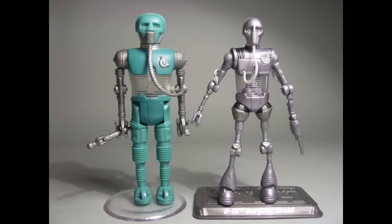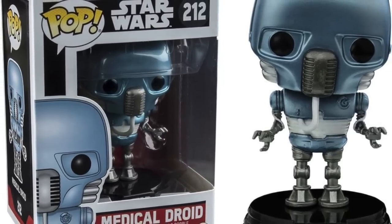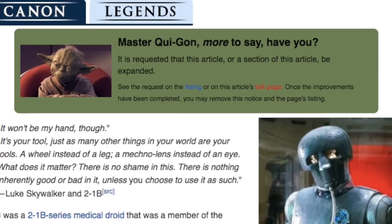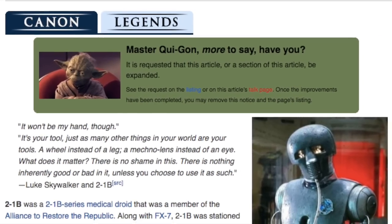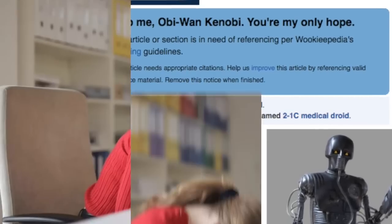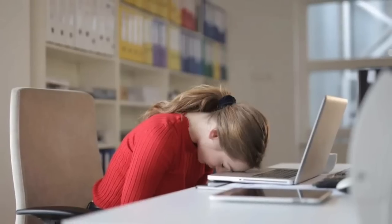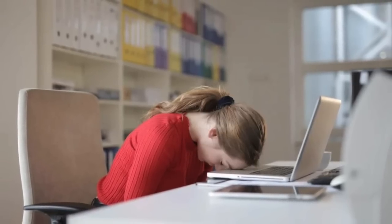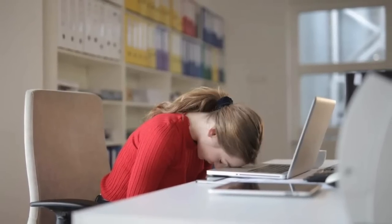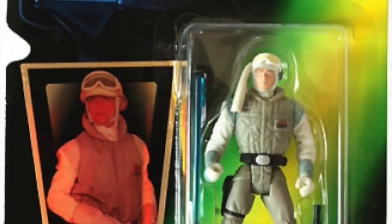So you can see the difference clearly here, the vintage toy compared to the 30th anniversary version, and how different the legs are. A lot of times when this character is released, he's sometimes just called Medical Droid. And I looked on Wikipedia to try to figure out the difference between the one from Revenge of the Sith and the one from Empire, and they're just labeled as 2-1B. He doesn't get an individual name, so I don't know. I officially give up trying to figure out if this is the same droid or different, if he got his legs changed during the rebellion, who knows. All right, let's move on to another figure.